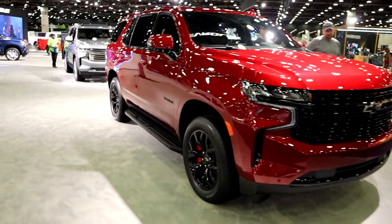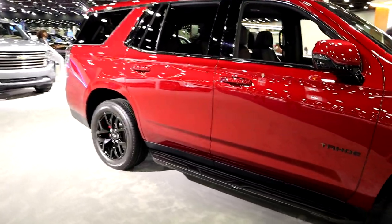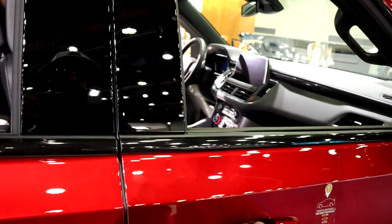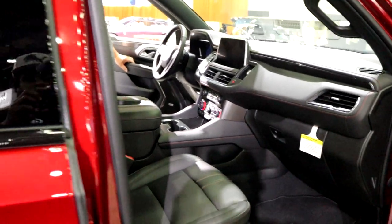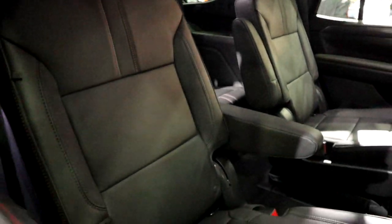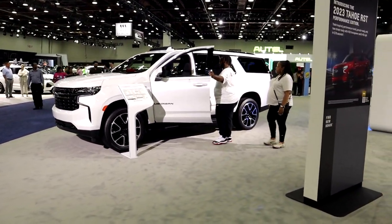Just something about these Tahoes. It just catch my eye. They're nice. TV's in the rear. And Suburban's cold too.